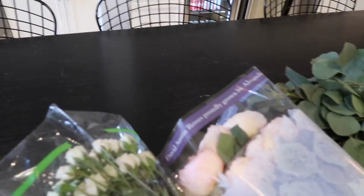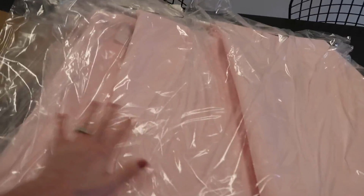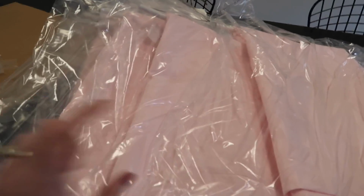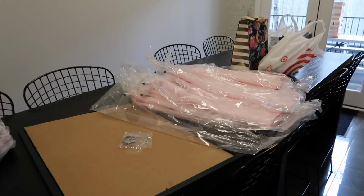The color scheme is going to be black, white, light pinks, and greens. We have some pretty pastel pink tablecloths we're going to use, and then we actually have some black and white striped runners that will run down the center of the table. I'm going to finish bringing everything else in. My sisters and mom should be here soon, and then we'll get started.